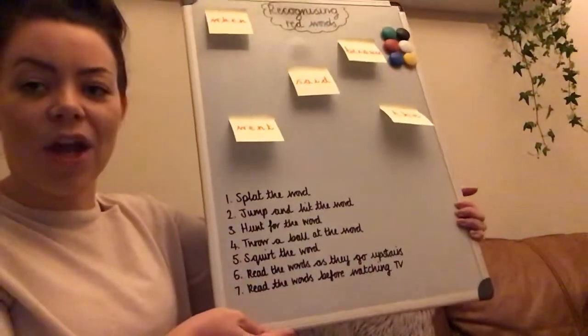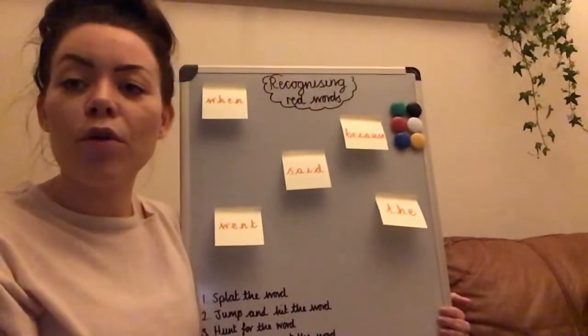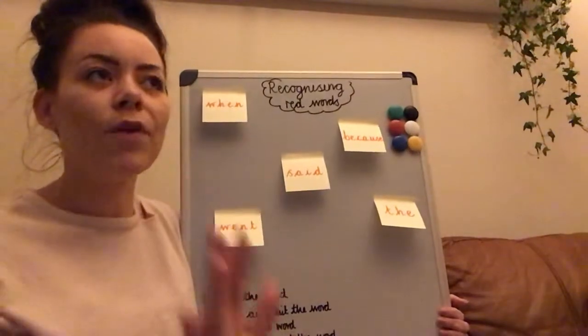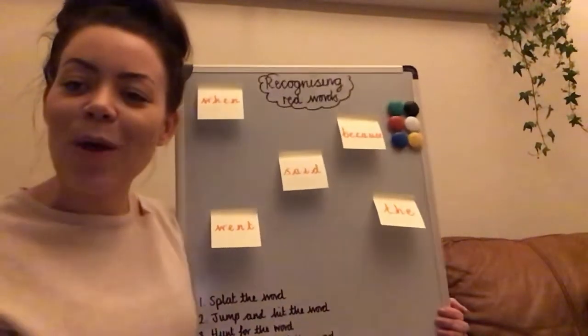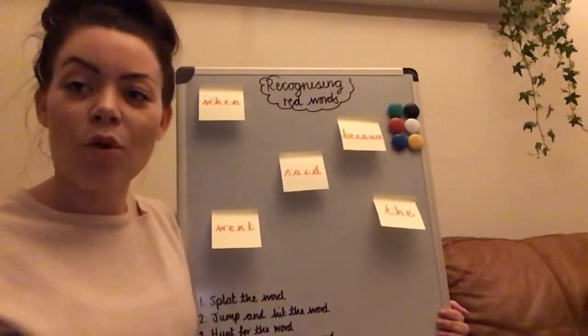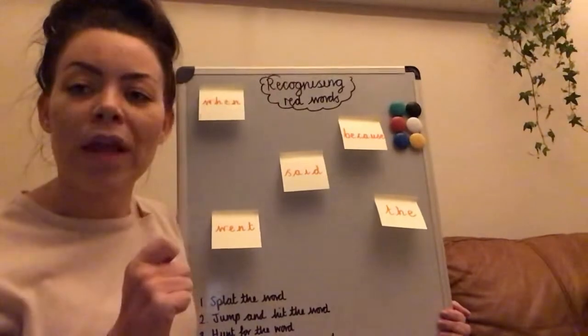Activity number 3, hunt for the word. So you want to stick the words around a room. It could be your kitchen, your living room, doesn't matter what, or your child's bedroom. You get to sit still for a moment and you're going to shout out one of the words and your child's going to go and find it and bring it back to you.